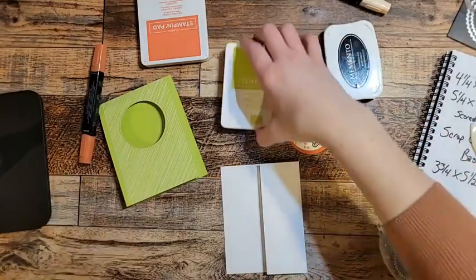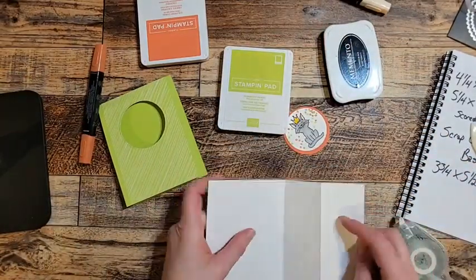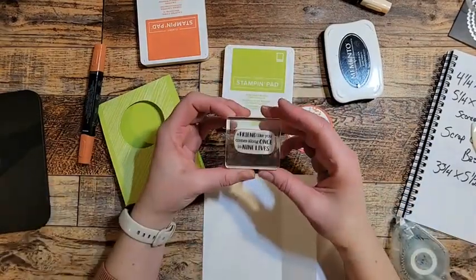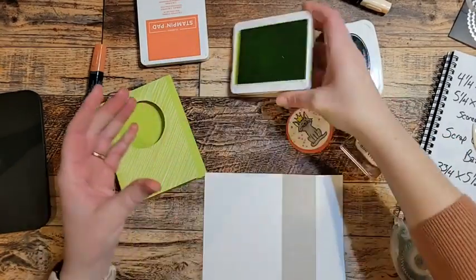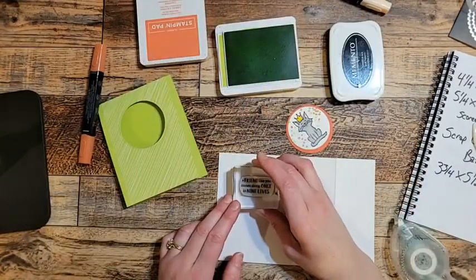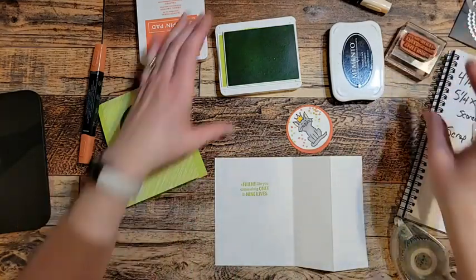Okay, so while I've got this out, because I've still got both sides of my paper open, right? I'm going to do my stamping on the inside. And I'm going to use the sentiment, a friend like you comes along once in 9 lives. So a nice friendship card. Straight down and straight up. Perfect. Okay.